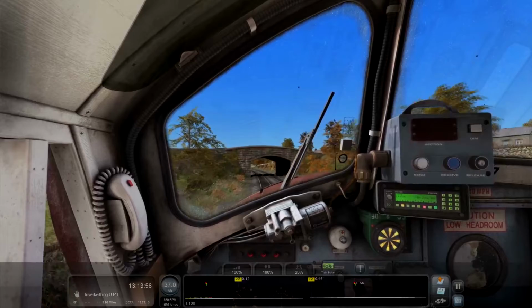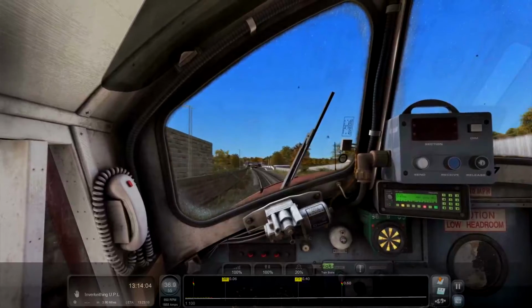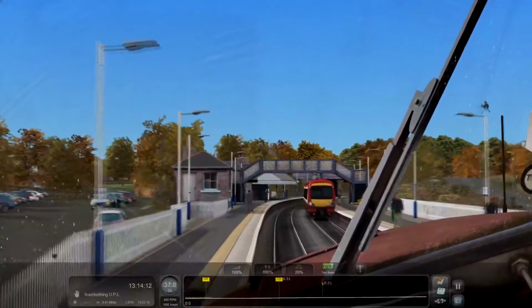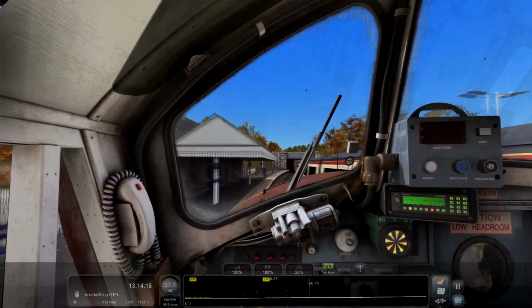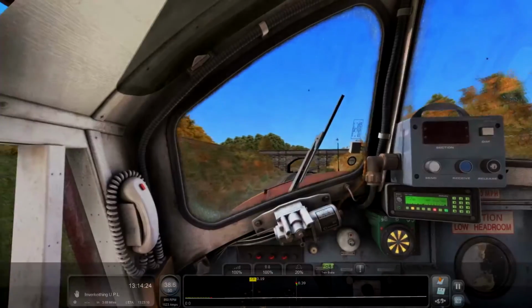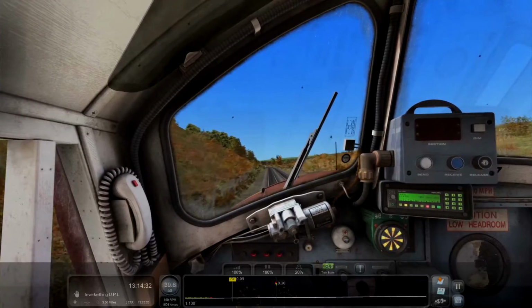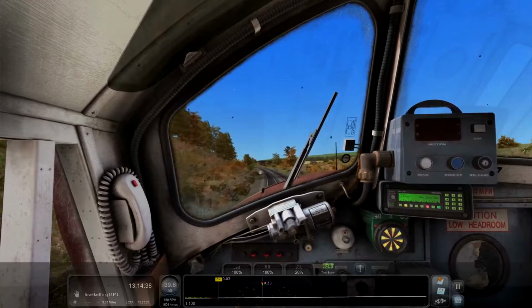On standard, which a lot of these scenarios are, we can go over them. We can pass a red at danger, and it won't end the scenario. It just means that we will have to stop at some point. Not sure if that's the 170 we've been chasing, or if it's a different one. Well, that one would actually be going the other way. Oh no, actually it came from our way before. So I don't know.